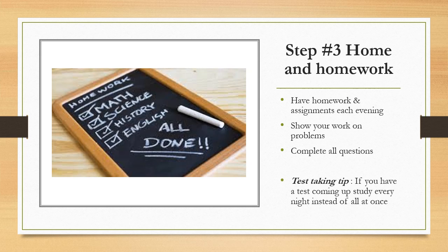One of the biggest tips that we can give is step number 3, how to get good grades: homework. Students, make sure that you have the assigned materials needed to complete your work, and also make sure that you are doing your assignments on time. Show your work on your problems. Make sure you let the teacher know how you got your answer. Complete all of your questions to get all of your points. And also go over your work, see if you might have anything wrong, and see if you can make any corrections.